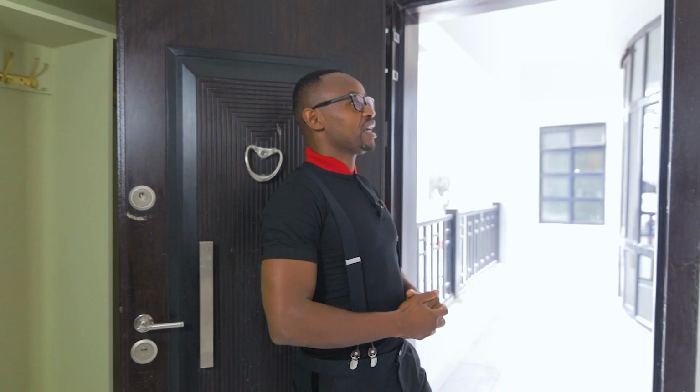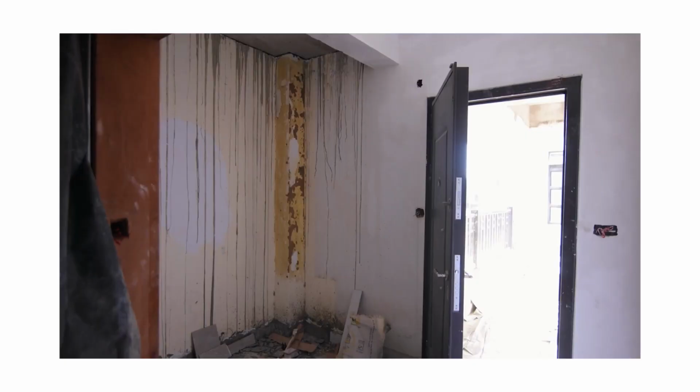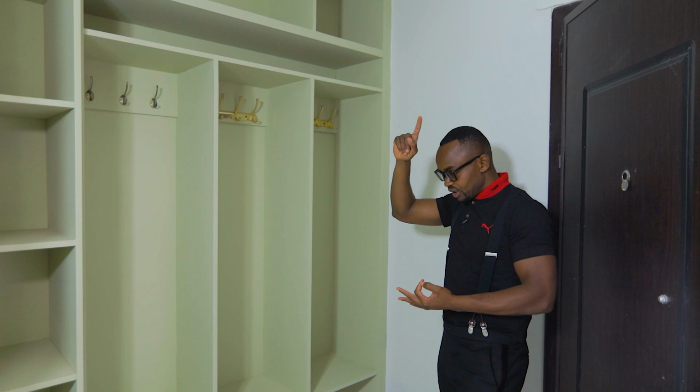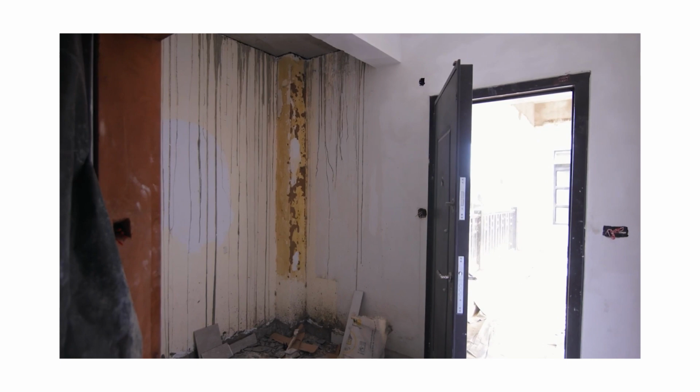So this is the mudroom. As I enter the house, my mudroom cabinetry is on my right. If you remember the video we took earlier, there was nothing here. All the cables that are feeding this house in terms of CCTV, electricals, and the security alarm system were passing here. There was a beam behind here, so we had to demolish and create this cabinetry.